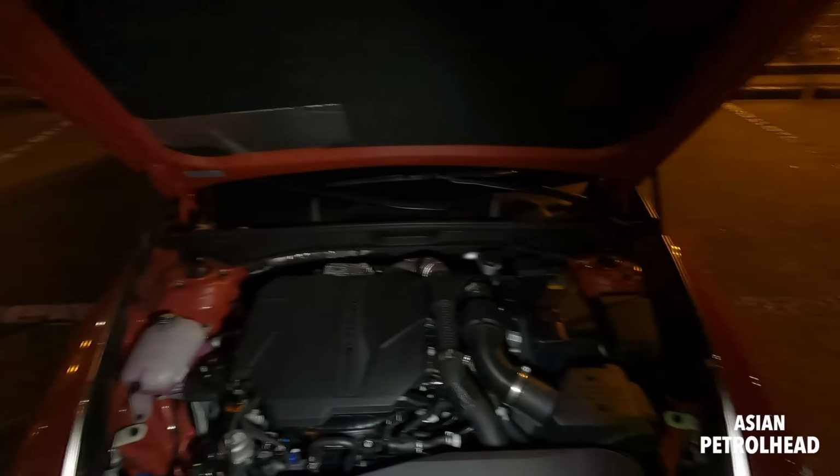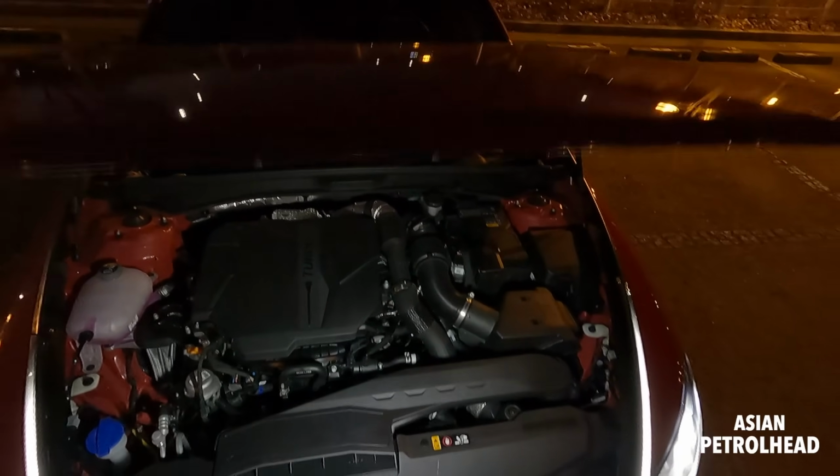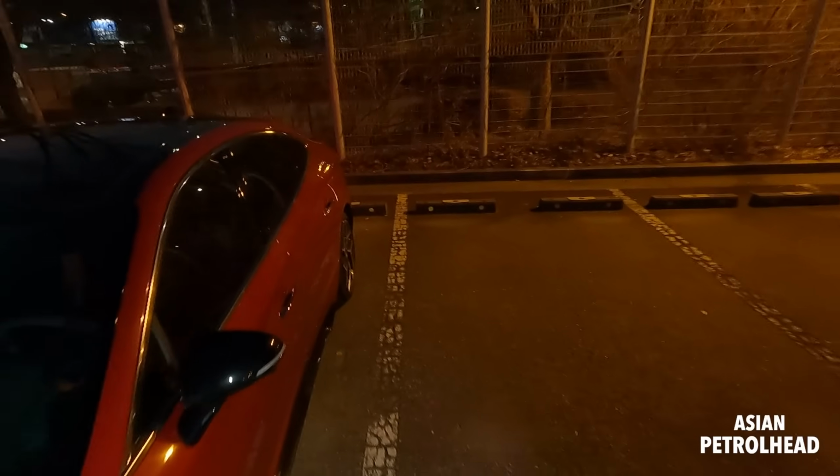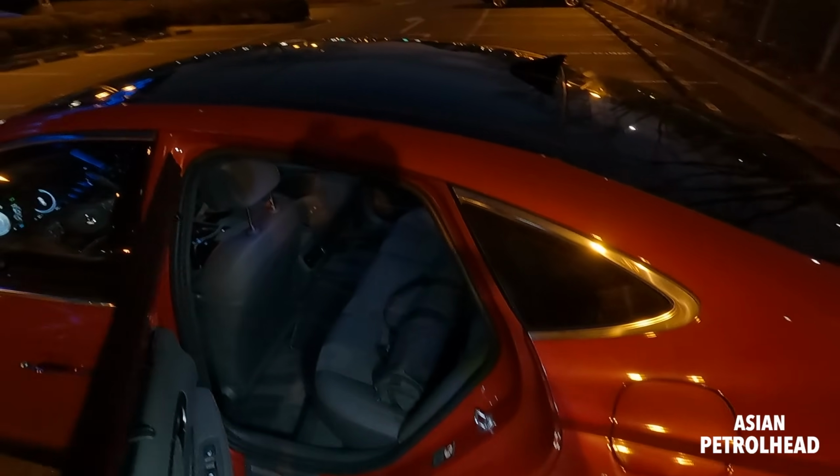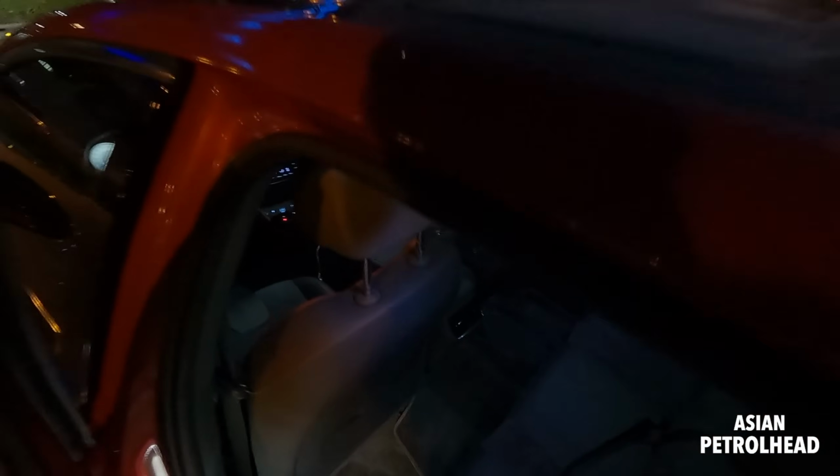So okay, now let me just quickly show you the car from the driver's seat and let's go drive. And let me also show you the car from the second row seats quickly.